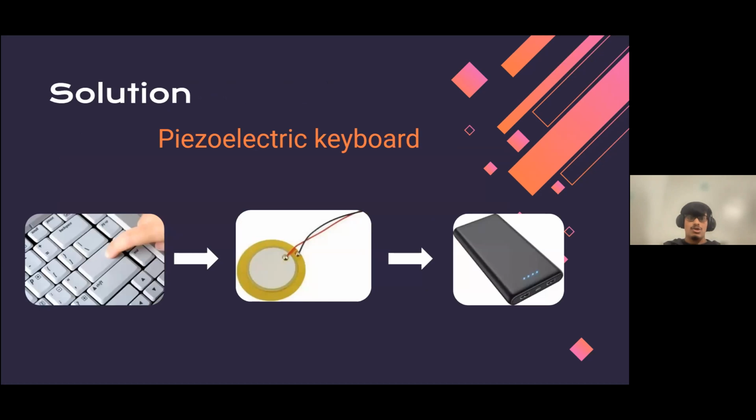So our solution is basically a piezoelectric keyboard where as you are typing throughout the day and just continuing your work, there is a piezo disc underneath each key. And as you type, it will store the energy in a battery pack, which then you can use to charge whatever device, your phone, your laptop, anything like that.